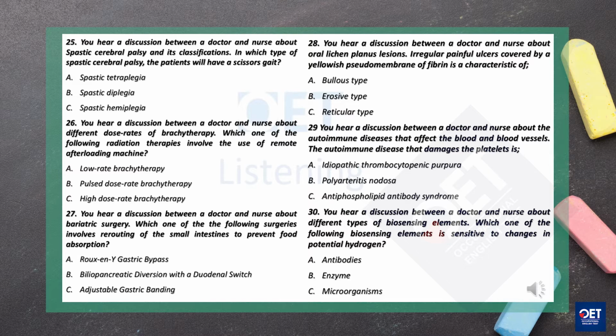Hello, doctor. What are the different types of bariatric surgery? Well, there are 4 different types of surgeries offered to patients. The main principle of adjustable gastric banding is to decrease food intake with the use of a small bracelet-like band placed around the top of the stomach.